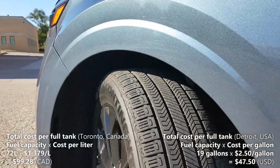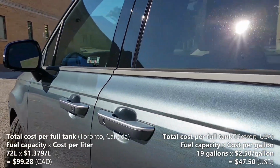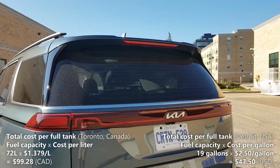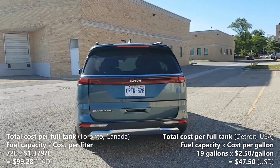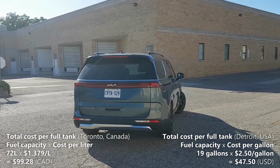And finally, let's calculate the cost of a full tank of fuel. First, let's do it for Toronto, Canada, where the fuel price is $1.379 per liter. So $1.379 per liter multiplied by the Carnival's fuel tank capacity, which is 72 liters, gives us $99.28 Canadian. That means a full tank of fuel, if you were to fill up in Toronto, Canada, would cost you $99.28.